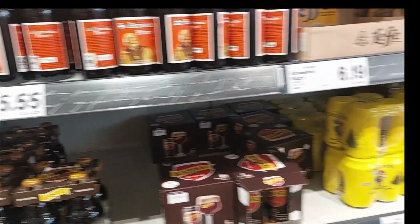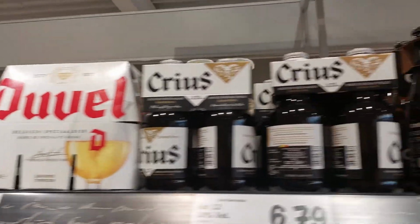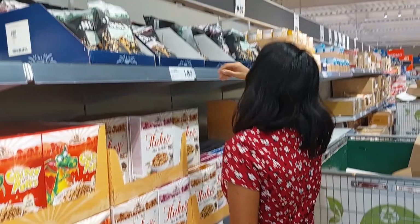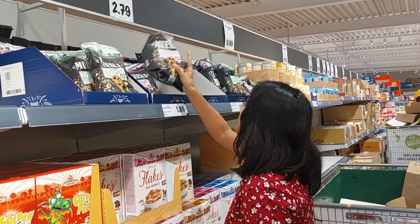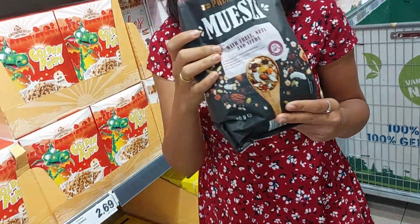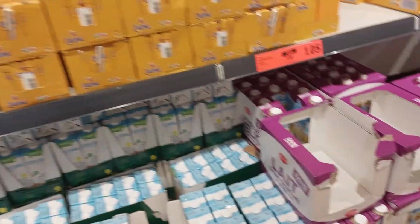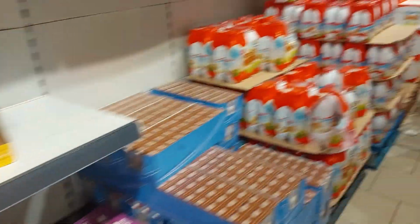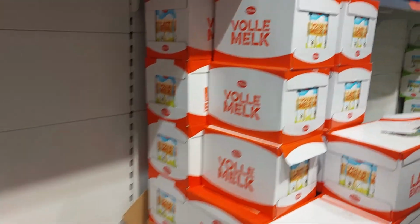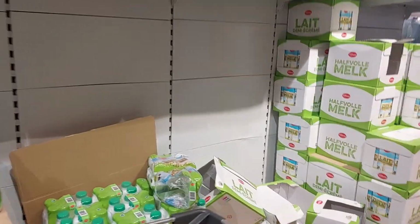Belgium is known for its best beers in the world. Some healthy breakfast. Fat contents are indicated by different colors: red with higher fat, green with medium fat, blue with lower fat. Generally, we use the green one.